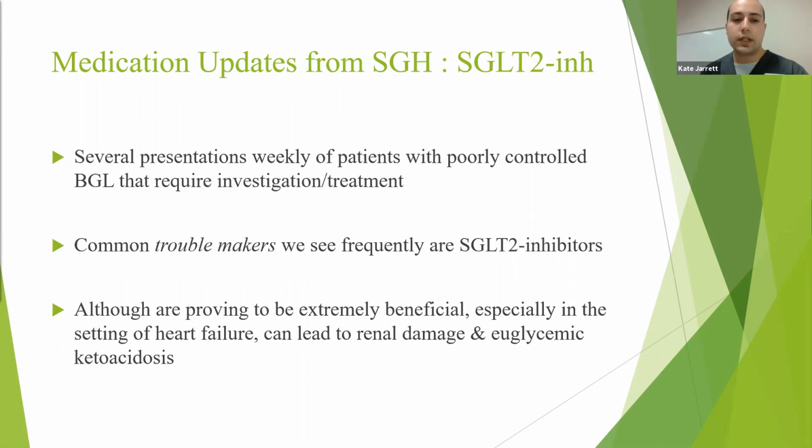So we do see several presentations every week with patients with poorly controlled blood glucose levels that of course do require further investigation or treatment. Frequently these medications more recently have proved to be extremely beneficial, especially in the setting of heart failure, since they can act as diuretics as well. However, they can lead to severe renal damage and euglycemic ketoacidosis.